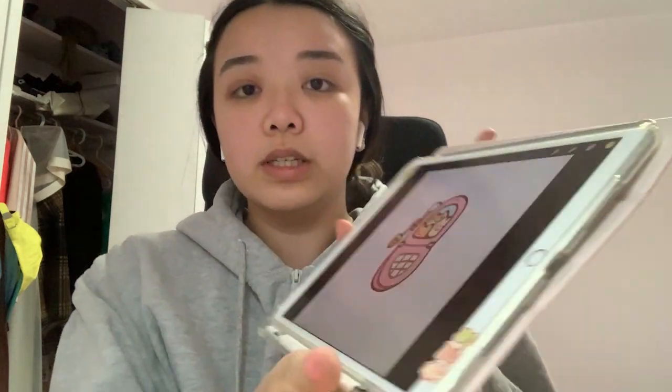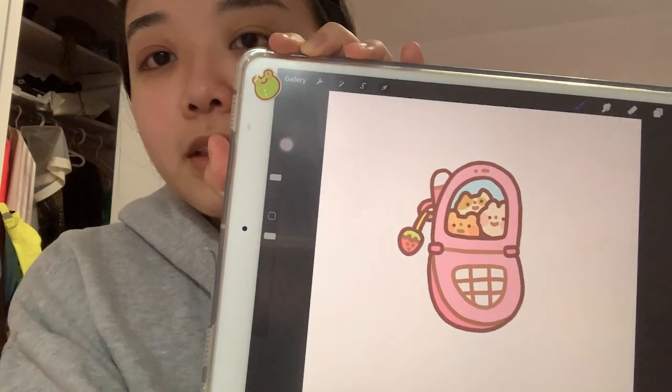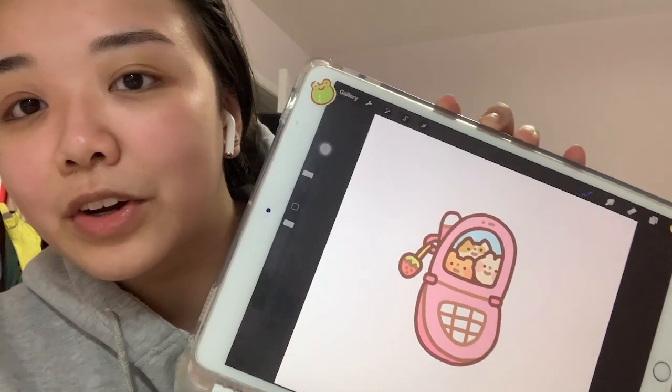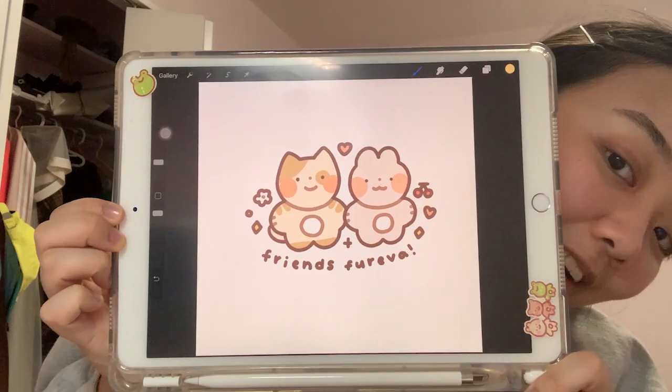And then I also have this one, which is a little phone with the little strawberry charm, and then they're just all together. I don't know if it's like a photo or something, but they're just all together in the little phone. I think that's so cute. And then I also have this one, but I don't think I'm gonna actually make it into a sticker because I don't like that much, but it's just a little friends forever, which I still think is cute, but I don't know if I'll make that into a sticker.